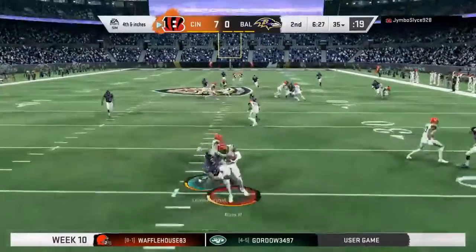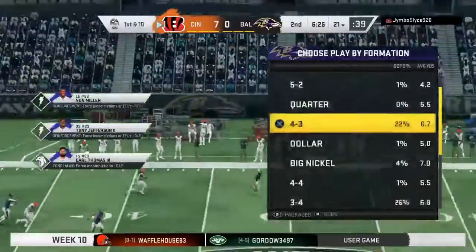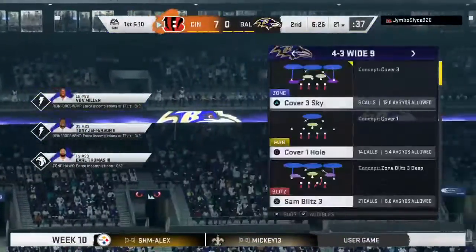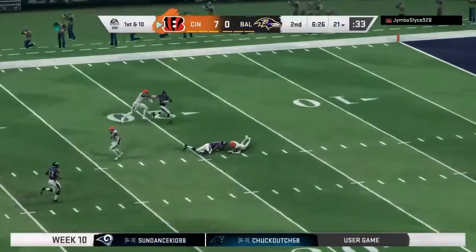Yeah, I know they're on their own side of the field. I was going to say, normally I would say punt the ball away, but I'm feeling it. I say go for it. It's a 45-yard punt, just a 1-yard return. And the Bengals will take over here 1st and 10.